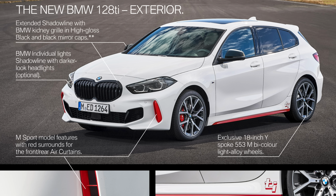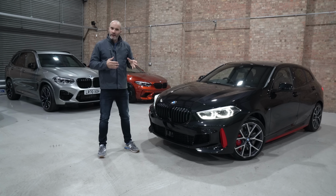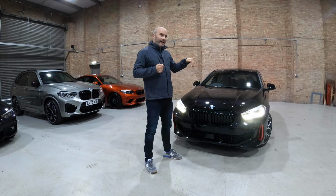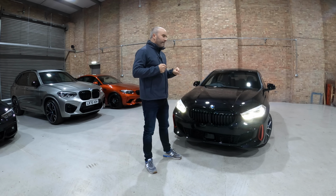When you go inside, there's lots of red stitching. There's a bit of embroidered TI on the armrest there. And obviously when you get around the back, you've got the 128 Ti badging. When you look around the car, it does look different and a bit more special than your regular 1 Series. I really like it. I like the fact that it has the vertical grille. I think the whole car really does work.